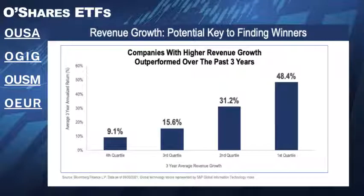Next, let's take a look at the research behind the methodology. We did a lot of research, and this conclusion might sound in the end to be common sense. What we found is that of stocks in this e-commerce and internet services categories, the companies with the strongest revenue growth had the strongest performance. And so you see here the first quartile ranked by revenue growth are the stocks that had over 40% annualized performance over that 3-year period.